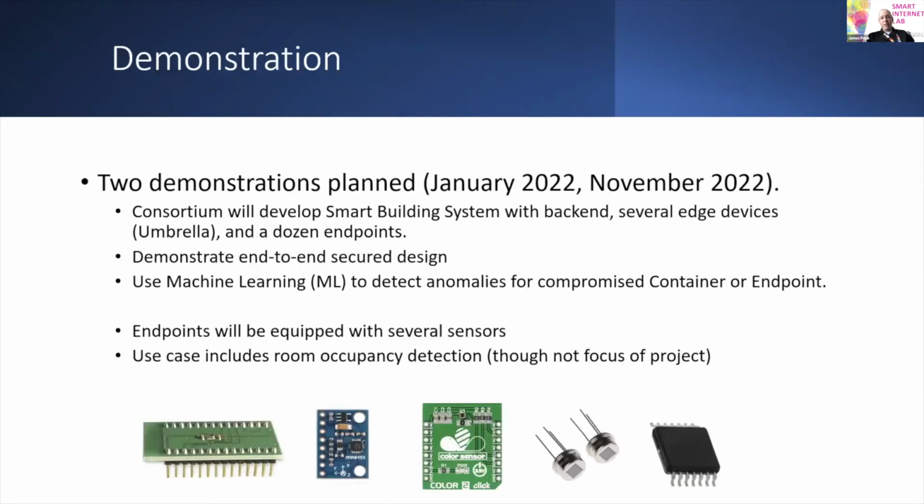We have two demonstrations planned, one in January coming up soon, and then one in November. We're going to do the demonstration at Future Spaces up on the UE campus. The use case is a smart building application, trying to find the number of occupants in a room and determine that. We're using the sensors to help support that. I do want to point out that's not really the focus of the project. The focus is to use that as a use case, then look at both of these other issues, a compromised container or a compromised endpoint with container escape or data drift. So next slide.